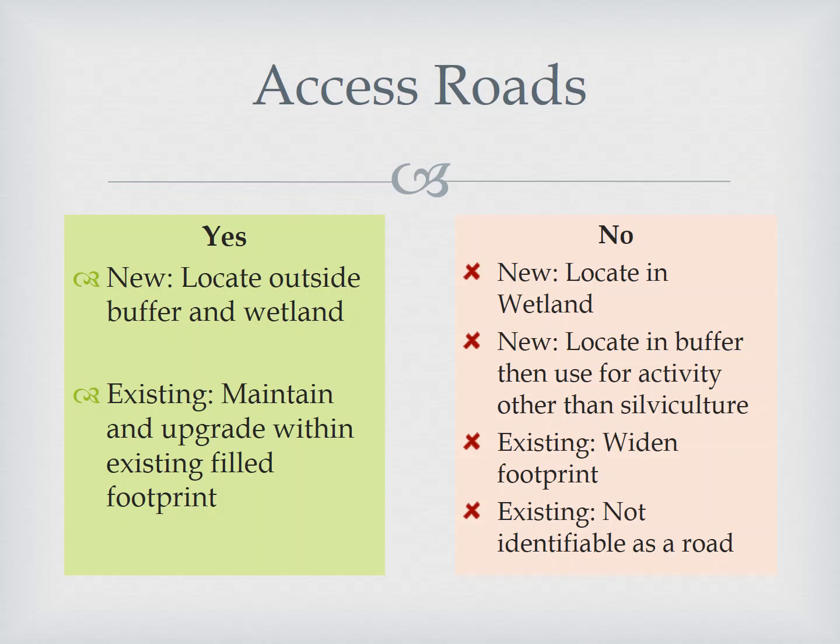You can maintain and upgrade an existing road within the filled footprint. And if it's no longer identifiable as a road, I've seen some roads that, I mean, I could be there, I could be here, it all looks the same to me. There are lines on a map somewhere, but it's not a road anymore, so that wouldn't qualify under the yes column. That would qualify under the need to talk about permit column.